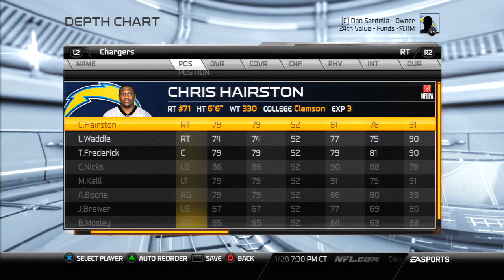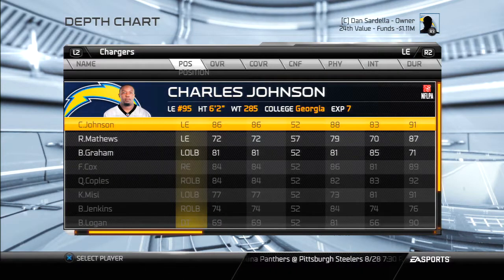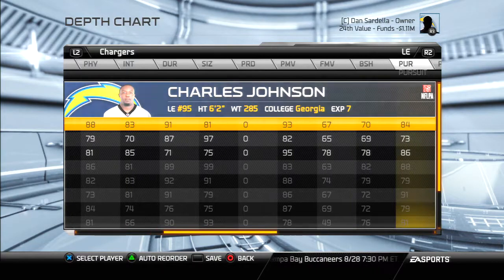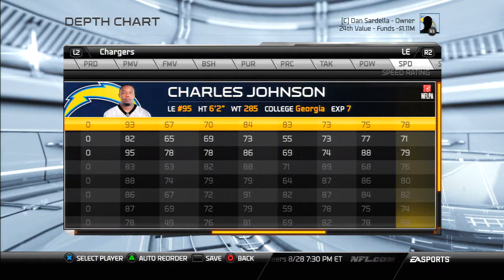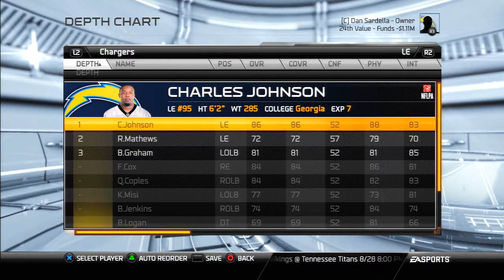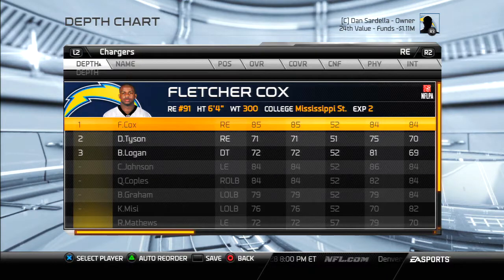And Chris Hairston. He's easily the weakest point in my offensive line at 79 overall, but it could be a lot worse. Now, defensive line isn't great, but I try to do my best. Charles Johnson, fairly good. 7th year in the league out of Georgia, and I picked him because he had fairly decent speed, pretty good power moves. Where's his speed? 78. Only 73 tackling, which I'm not super excited about, but fairly good for a left end in a 4-3 scheme, because on defense I will be running a classic 4-3.